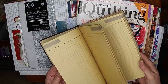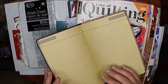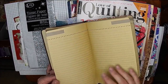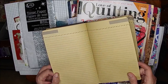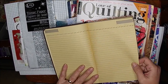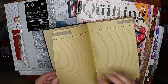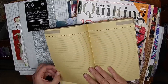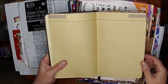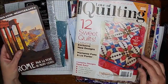So I thought that'd be fun to stick in junk journals, and it looks like perforated, probably. No, it's not. It actually has sewn in signatures. So I think I could get like a double spread, which would be perfect for a junk journal. There it is, see? It's actually sewn in. Look at that, and I can just pull it out, and that'll be perfect for a junk journal. What interesting paper. So I got that.